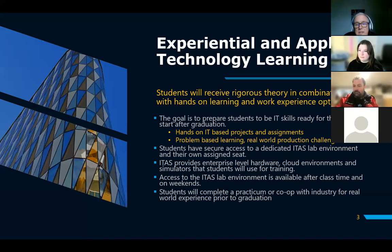The other nice aspect about our program is that you will gain work experience with industry. This can be either a practicum in between first year and second year, or a 12 to 14 week paid co-op, which is brand new for us and we're just expanding out. So the idea is you finish your first year and in between in the summer, you get a chance to work in industry and gain valuable experience before you enter second year. And sometimes that is paid.